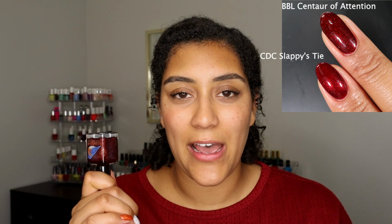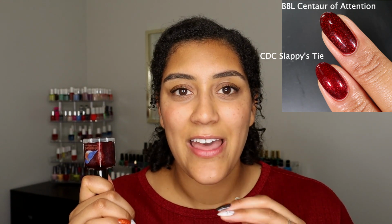And then I was asked to compare this to Slappy's Tie from Colorista Carol because I love Slappy's Tie. And y'all, I think I love this better. I think I love the Bluebird Lacquer more. I will say the Slappy's Tie brush was perfectly cut. This one was not. So the ease of application with the Colorista Carol was easier. It went on smoother. But this one just had a depth to it, like a more blackened base that had it feeling so dynamic. It was fabulous.